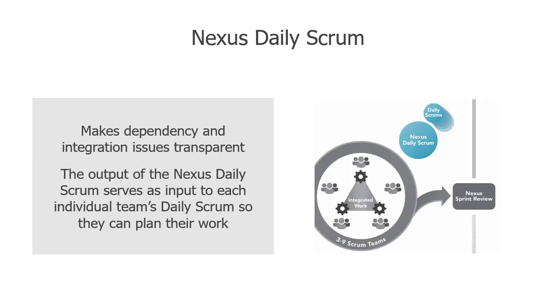Speaking of the Nexus Daily Scrum, this is an event where the appropriate representatives from the individual development teams inspect the current state of the integrated increment and identify any integration issues or newly discovered cross-team dependencies or impacts. The development teams use the Nexus Daily Scrum to inspect progress towards the Nexus sprint goal. The individual Scrum teams then take back those issues and any work that was identified during the Nexus Daily Scrum to their individual Scrum teams for planning inside their individual Daily Scrum events.